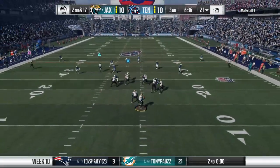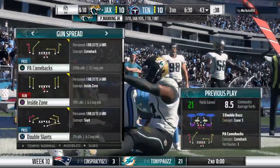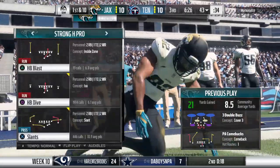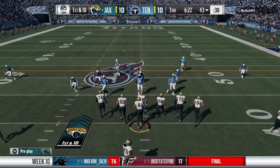On play action, they'll throw. And he's got his man to the comebacker. And he's brought down after a good gain. And a nice gain of 21 yards. So after that big play, let's see if they can catch their defense maybe on their heels.